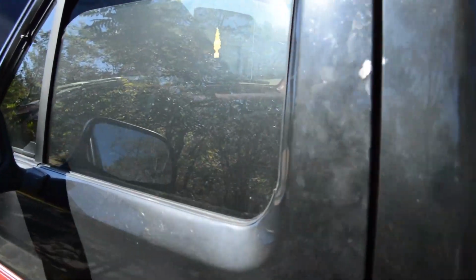This is a quick little look of what the tint looks like on the outside. It's probably only like 35 or 40%. I mean, you can see in it a little bit, but you could definitely tell that it is tinted.